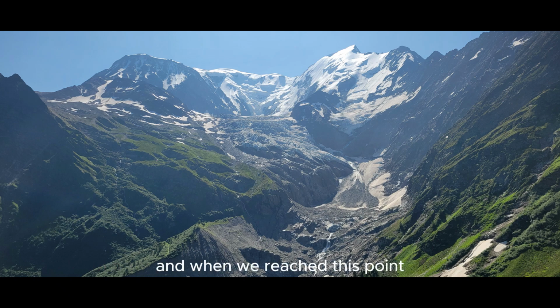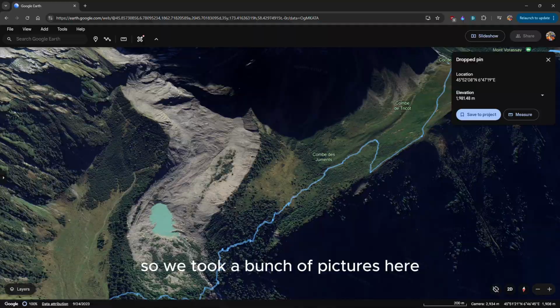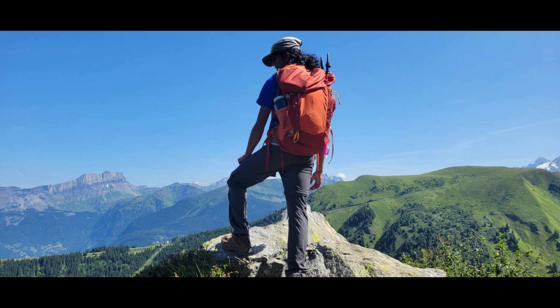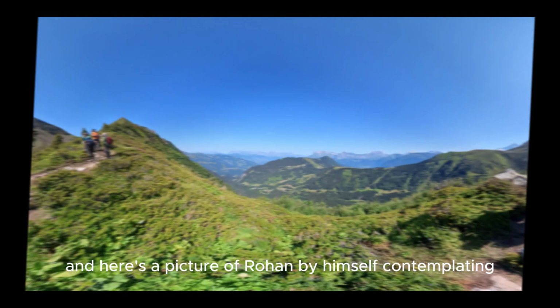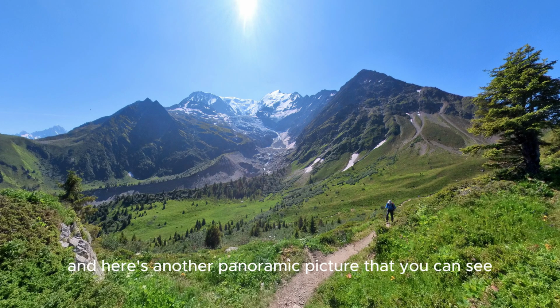And when we reached this point, it was a nice photo point. So we took a bunch of pictures here. Here's a picture of Arun, myself, Yashvi, Neil, Rohan, and Anu. And here's a picture of Rohan by himself, contemplating. I also tried to take a 3D picture here. And here's another panoramic picture that you can see.